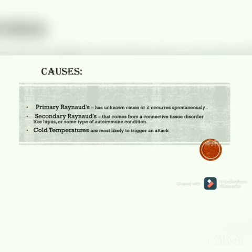Exposure to cold, such as putting your hands in cold water or being in cold air, is the most likely trigger. For some people, emotional stress can trigger an episode too.